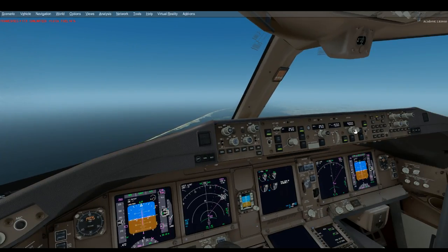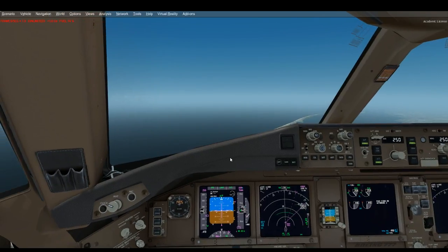Pacific 420, verify your tag at Bravo to runway 4. My apologies, I had my chart upside down. We're taxiing to runway 4 right now. Island Pacific 420.